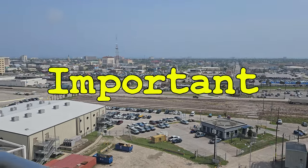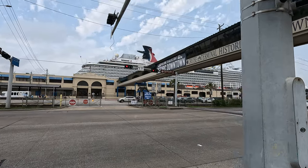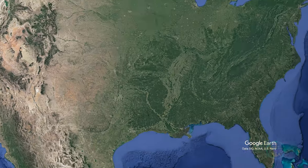Here are five important points about Galveston, Texas cruise port. These aren't tips per se, so much as things to keep in mind for your next cruise here. I'm Troy, and this is the Port Lowdown.